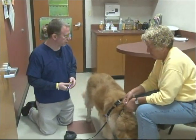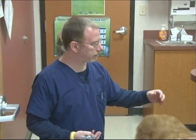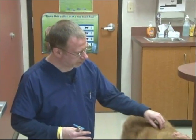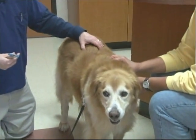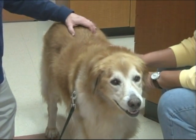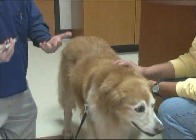Sure. The adjustment itself. Let me first go back and talk about what we are trying to accomplish with the adjustment. There's three things in the animal world that we're trying to accomplish. The first thing is that we want to free up what we call the fixated joint. That's the joint, the part of the spine, that might not be moving well. That's easy for everyone to understand. If this isn't moving well, then I want to try to make it move better. And that is the obvious one that we can all understand.